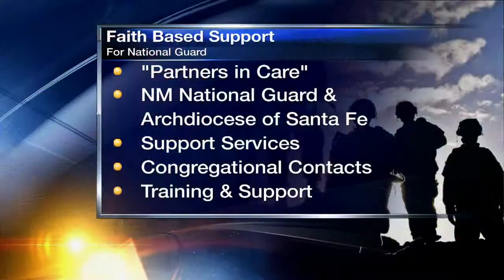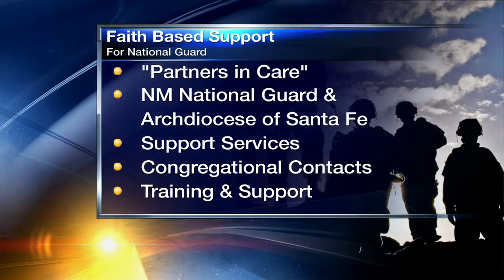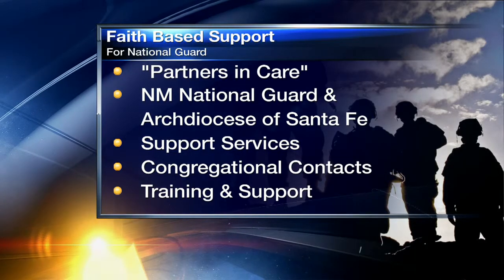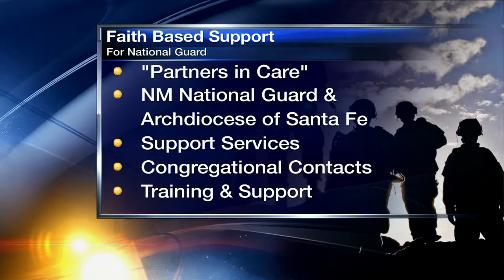Well, it makes good sense. You almost wonder why we didn't have this before. The New Mexico National Guard is now partnering with the Archdiocese of Santa Fe to provide support for Guard members and their families. In fact, they're signing the partnership document this morning at 10 o'clock. According to today's Albuquerque Journal, the voluntary Partners in Care agreements are available to all faith-based communities and allow soldiers to receive services regardless of their religious beliefs. Archdiocese officials provide the Guard with a current list of support services offered, congregational points of contact, training and information, and support in times of crisis. Looks like a good deal.